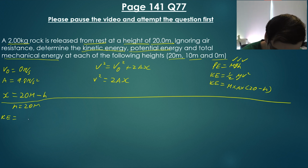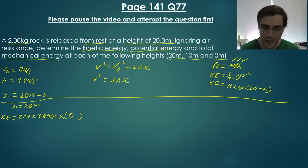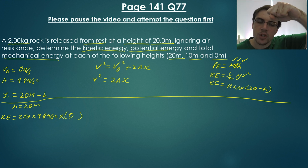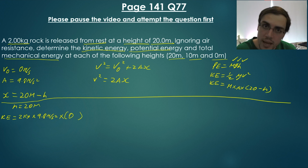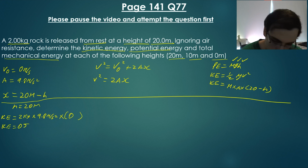So we're going to have the mass, which is 2 kilos, times the acceleration, which is 9.8 meters per second squared, multiplied by 20 minus h. So because the height is 20, we're going to have 20 minus 20, which is going to give us 0. So 0 times 9.8 is 0, times 2 is 0. But this makes sense, because if we're holding the stone and we haven't dropped it yet, then its kinetic energy is going to be 0 because it's not moving. So that's good, that makes sense. So that means that our kinetic energy is going to equal 0 joules.